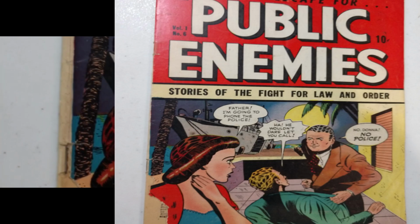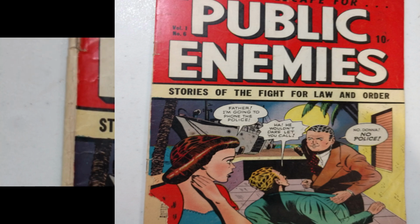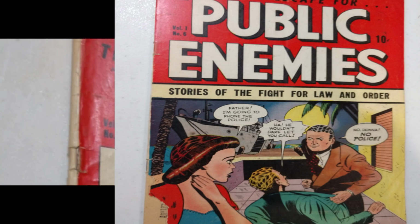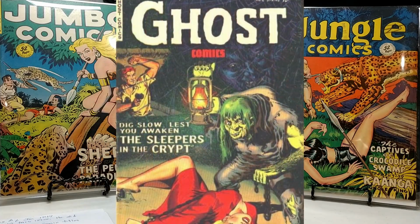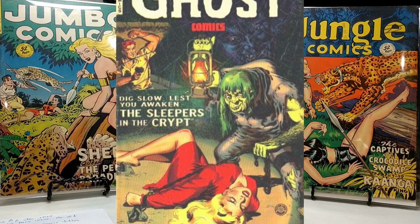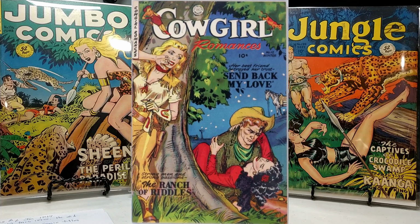It has some Maurice Whitman pencils in here. And I'll probably show a couple covers by Maurice Whitman, who was an amazing artist of the Golden Age in his own right. But this is by DC Publishing. DC Publishing didn't do a whole lot of books in the Golden Age, but they did make their mark with the books that they published. So they have a very short list of Golden Age titles.